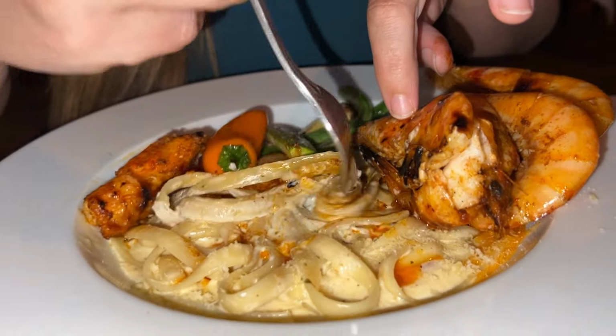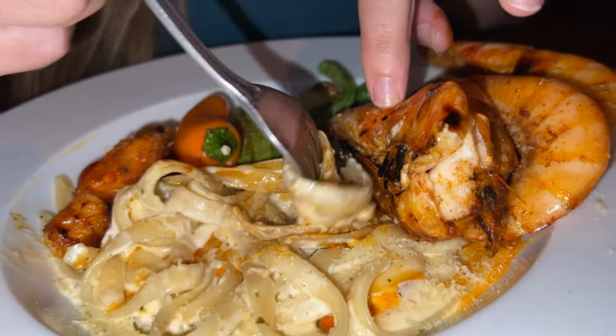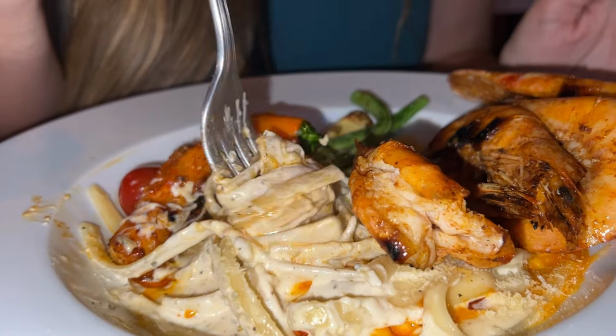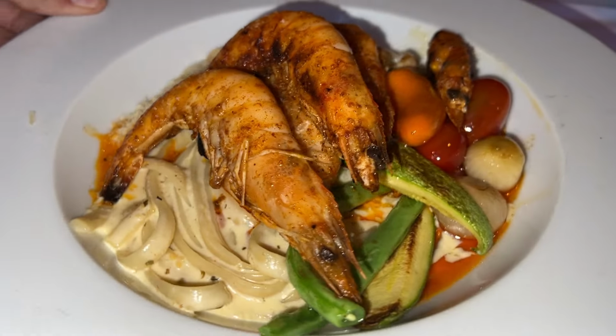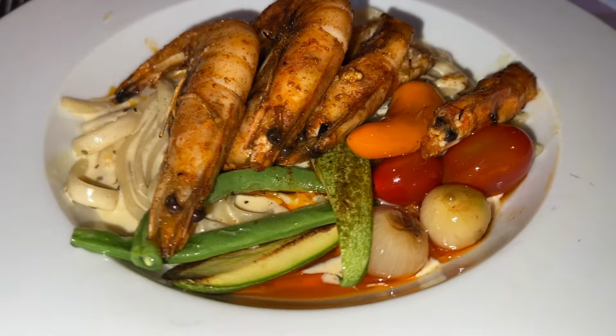I'm going under here just to get some pasta to start. Wasn't a very good twirl, but oh well. So thick and so creamy. This is so good. This is like not regular Alfredo. It's way thicker. The seasoning from the shrimp on that pasta is so good. Oh my gosh. This is great.